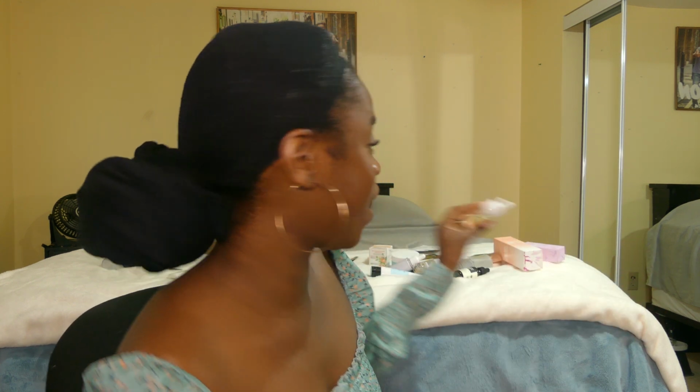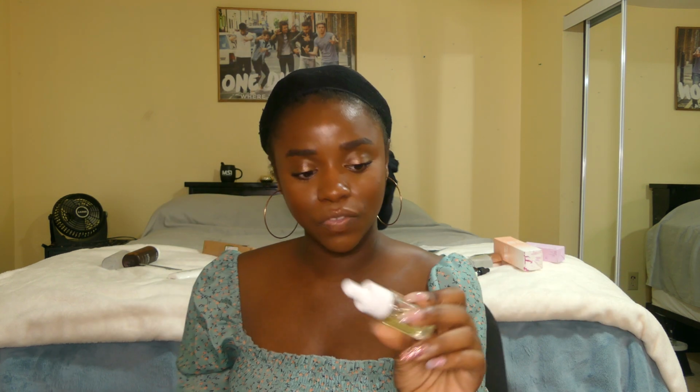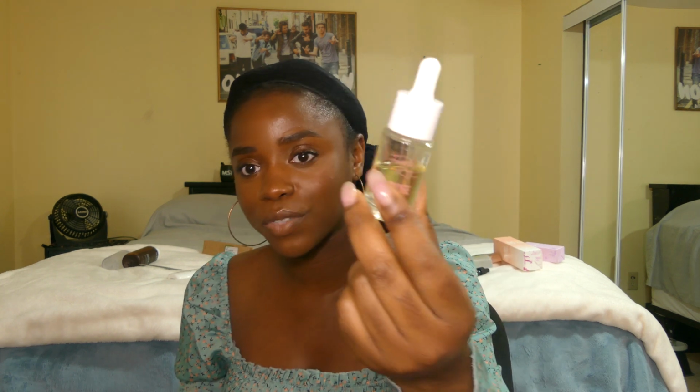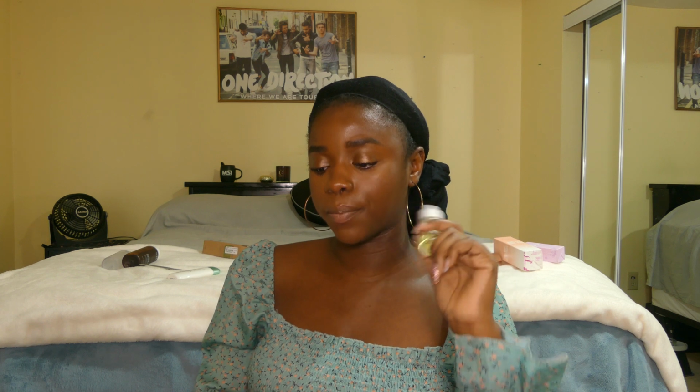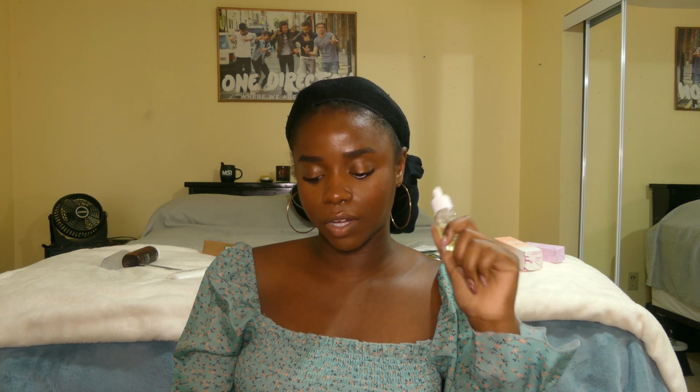Okay, so coming in here, notice how I've used none of this. This is the rosehip oil, but it's the same size as that turmeric, because a little of this actually goes a long way and a little of that does nothing. Whatever. So next up is the Fourth Way Beauty Rosehip Oil. This is my number one product from the haul. This is literally 100% pure rosehip oil. There are no other ingredients in here, which I commend them for.